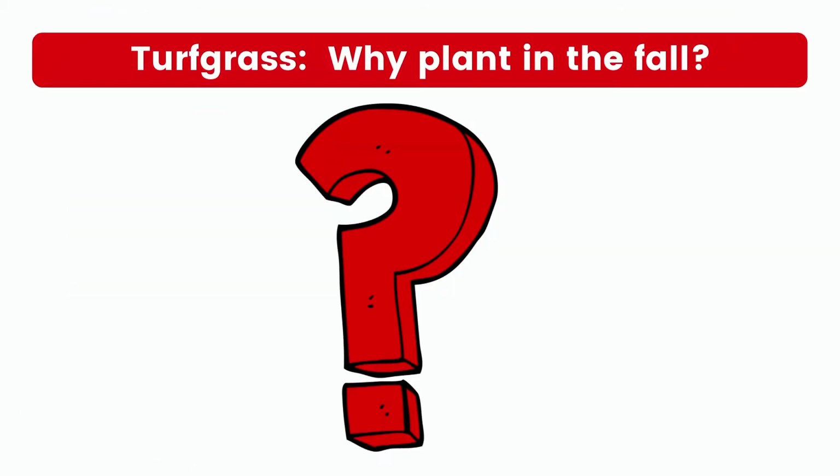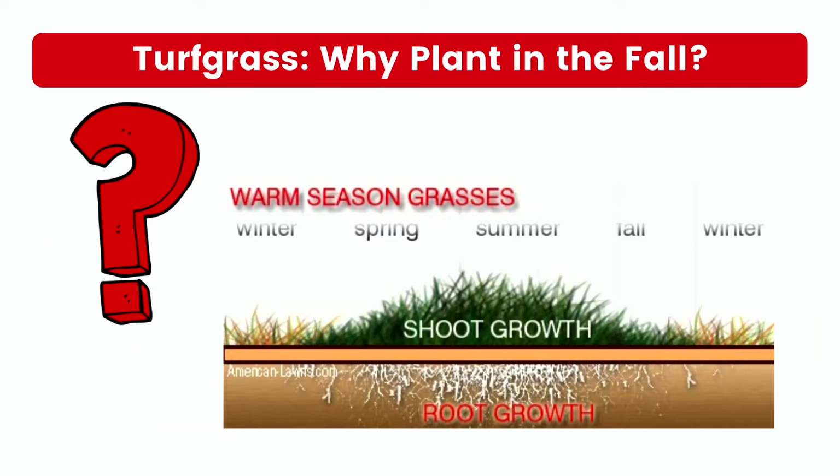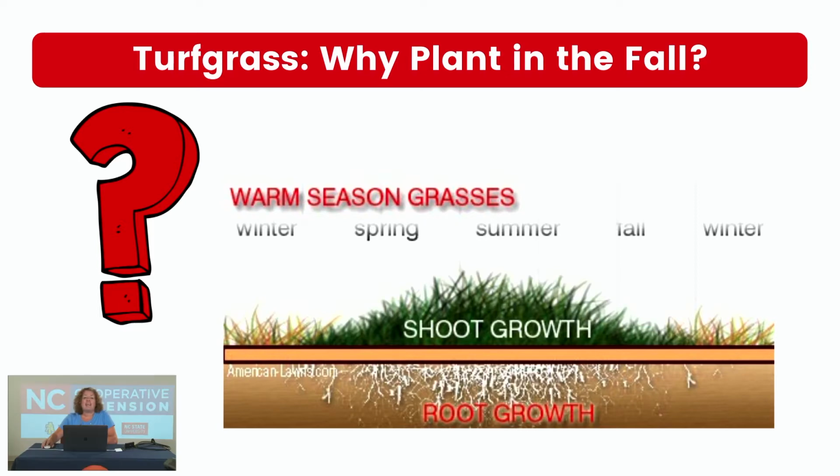So there are a couple reasons that make fall an ideal time to get your turf grass established. Many people ask, why should I plant grass in the fall? Well, the number one reason to plant turf in the fall is there's less watering required. There are fewer high-temperature days during the fall months, which require less watering in order for you to get your lawn established. Also, another great reason to plant turf in the fall is because the soil temperatures are still warm, and this equals excellent root growth.